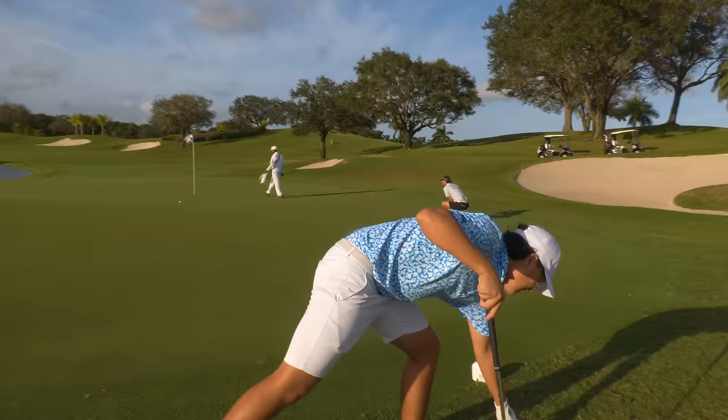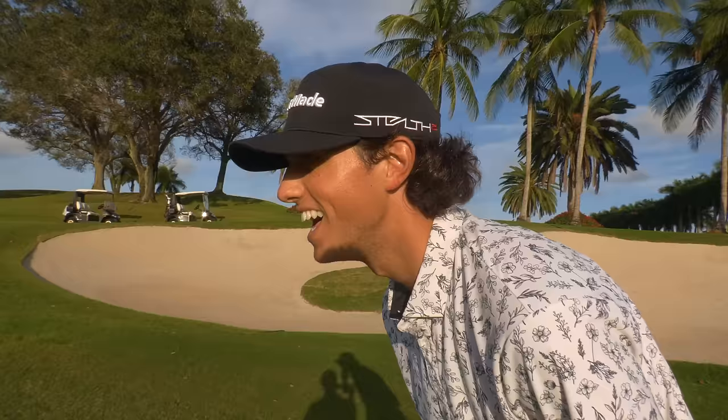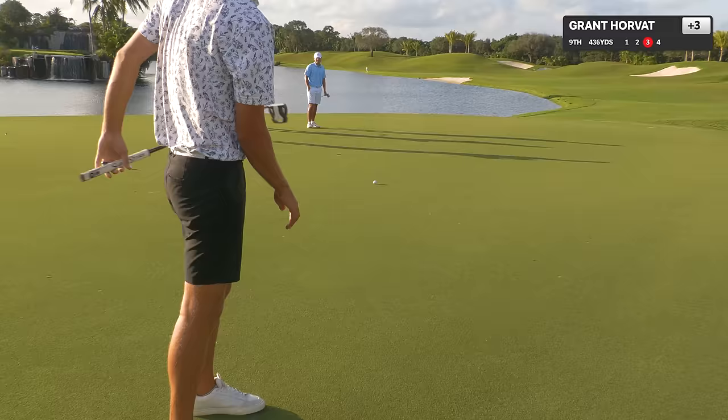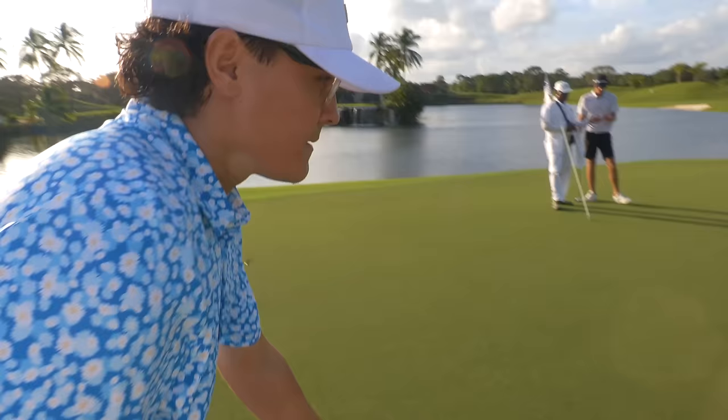It's actually genuinely hard with a 50 degree to leave these chips short. Yep, that's exactly where I got it. I like that a lot. Let it fall in there. Big putt. About 9 feet here.